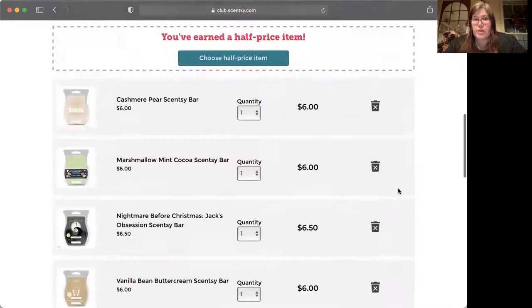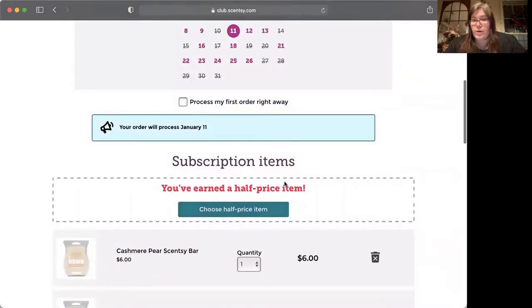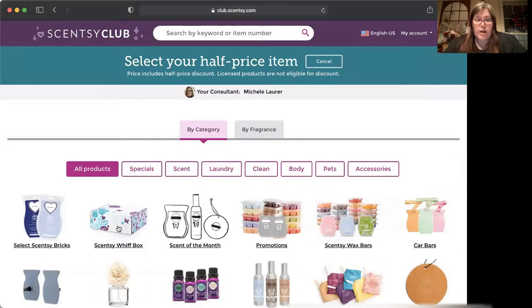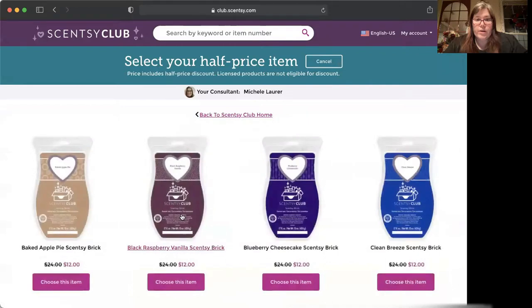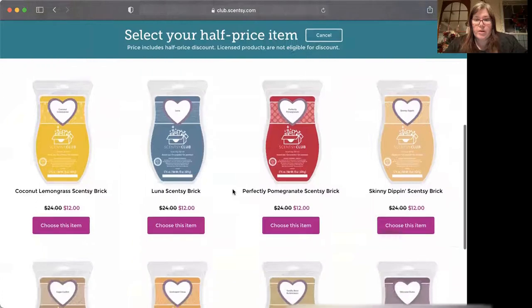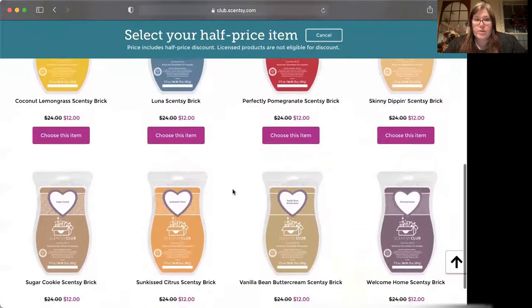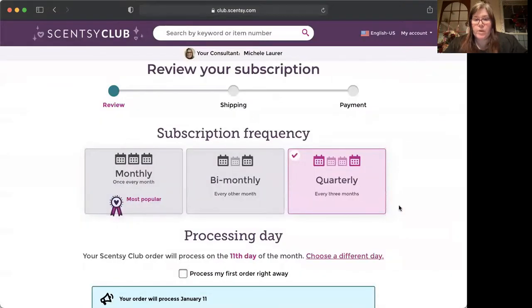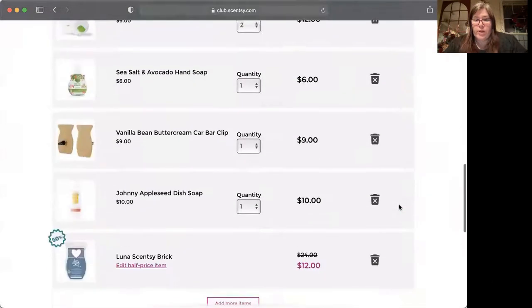And then also I've earned a half price item, so I can go ahead and choose a half price item. Here I can decide to either get the whiff box, or you can go in and get a brick. So we're going to stock up on some bricks. I'm going to pick a Scentsy brick, a Luna brick for $12 instead of $24. So go ahead and do that.